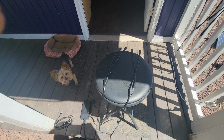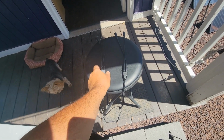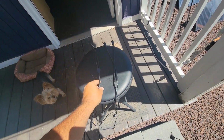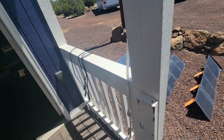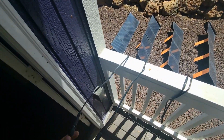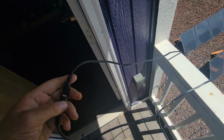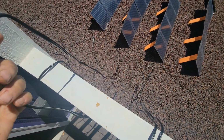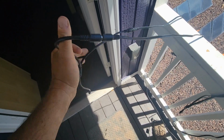Each one of these solar panels came with a splitter. Like I said, these are not MC4s, but each one came with a splitter. I actually have two extra, but let me hook everything together here. This is kind of hard to screw up. You got one line come in, plugs into here. The line from your other solar panel comes into here to your Y splitter.